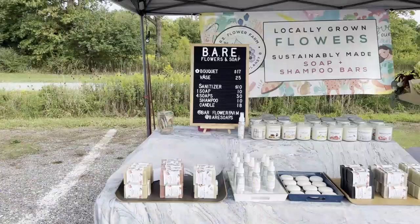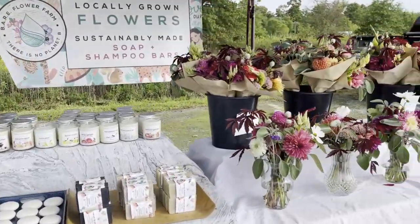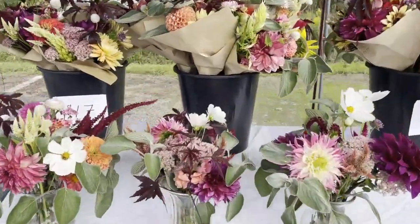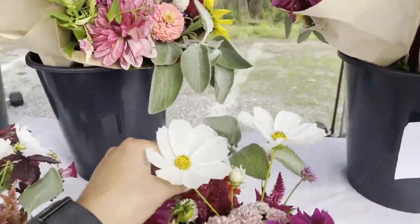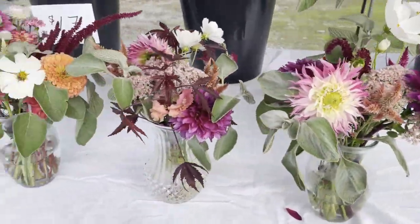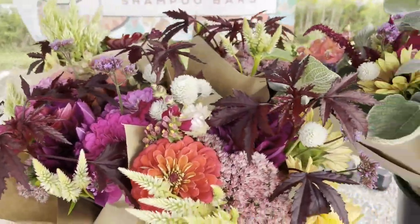Hey guys, we are just a few minutes away from the market open, so I wanted to show you what the setup looks like. I did go out this morning and harvest a few cosmos, and I think it gives the vase arrangements a very whimsical look. And here are the market bouquets.